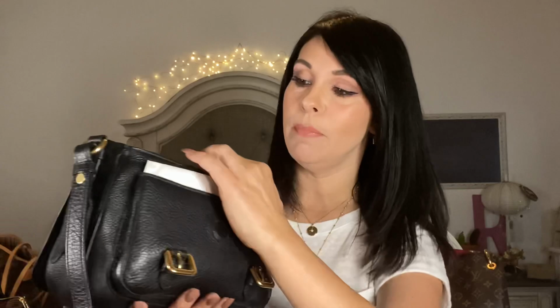It doesn't have a top handle like the Pochette Matisse does. But this is what the strap looks like, and it has one of the little shoulder protectors on it. Although I couldn't see why you would need it, because this leather is so buttery soft. I really would like to add some more Prada bags to my collection because they are just amazing.